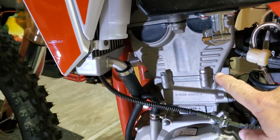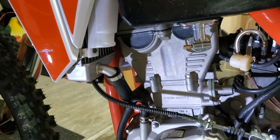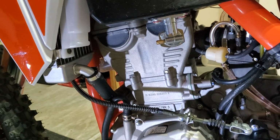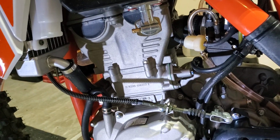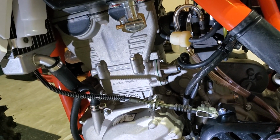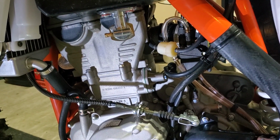The meat of the sandwich. Dual overhead cam, 249cc Zongshen engine. Putting out what I've been told somewhere between 32 and 34 horsepower, stock. Easily can be modified to go up. And they also sell a 300cc, if you feel like you need that, which I'm telling you, you probably don't. Most people would be very happy with what this thing puts out. I'm telling you, it is very good. Give it a try.